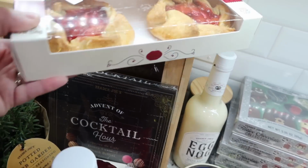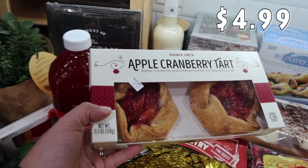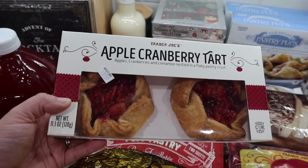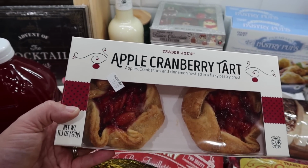Oh, I have something tucked up here. This just got me. I have not eaten breakfast or lunch. What time is it? It's 12:45. I'm hungry. I think I'm just gonna make myself a little cup of coffee. I've only had one today, and have one of these, and then I'll just be good until dinner.